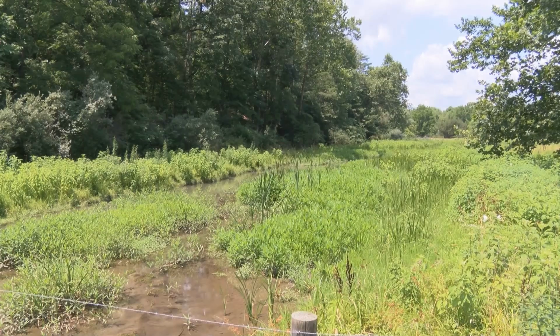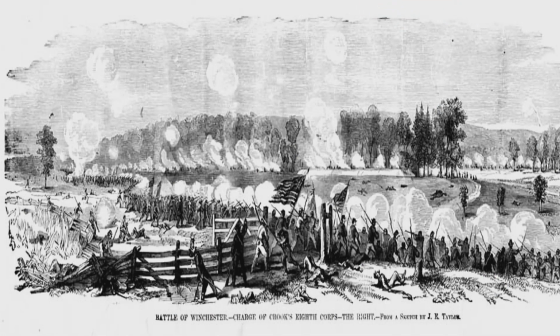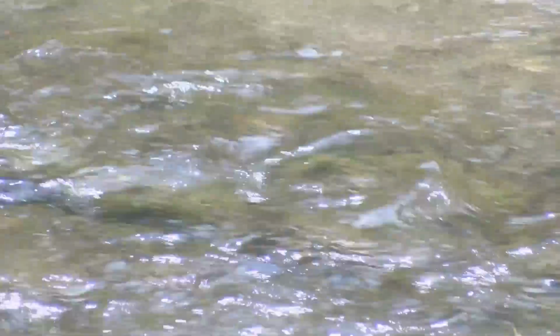The Red Bud Run stream divides the historic battlefield into north and south elements. Both sides saw action throughout the Third Battle of Winchester, with the most significant action occurring on the south side of Red Bud Run on September 19, 1864.